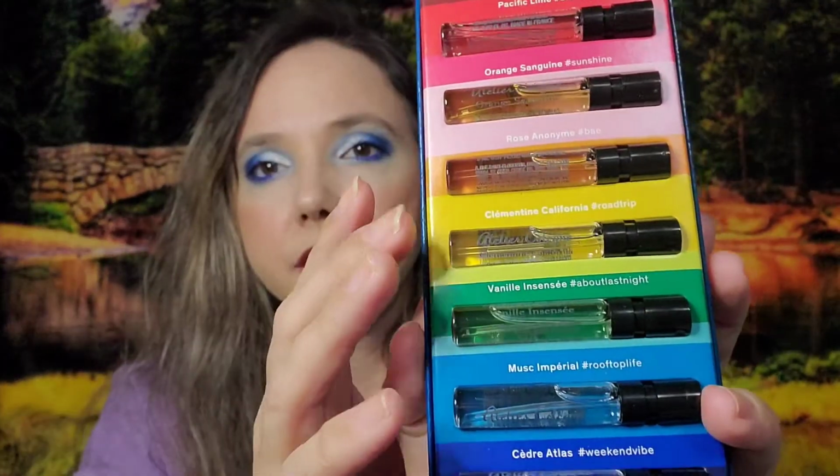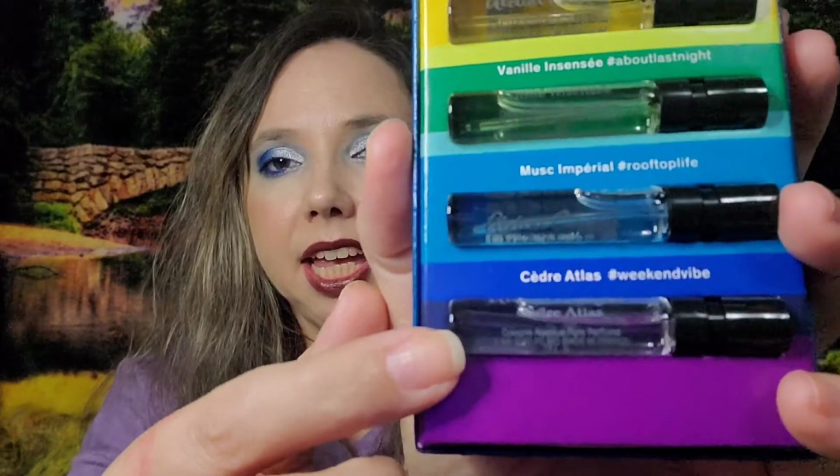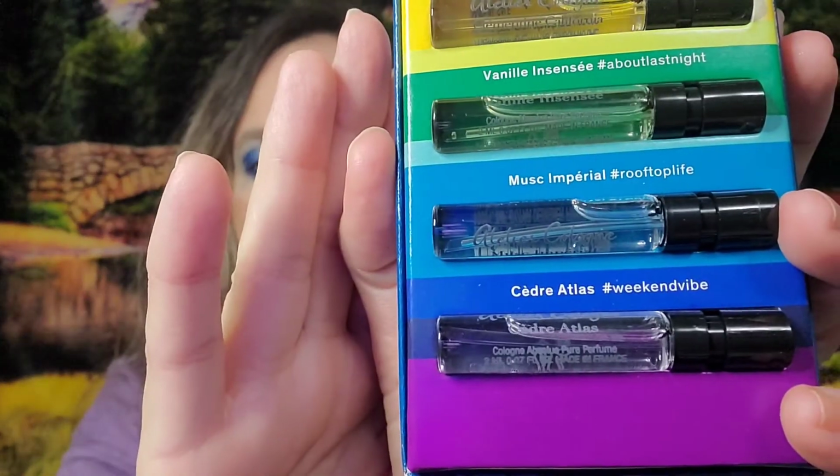Absolutely delicious. And then what I'm wearing today is Cedar Atlas. I hadn't tried it before and I love it. It is more musky and very woodsy. It is more on the masculine side, but I think it's a good gender neutral fragrance. It's very grounding and sensual, and I absolutely love it. I love musky, woodsy scents, and spicy and warm as well.